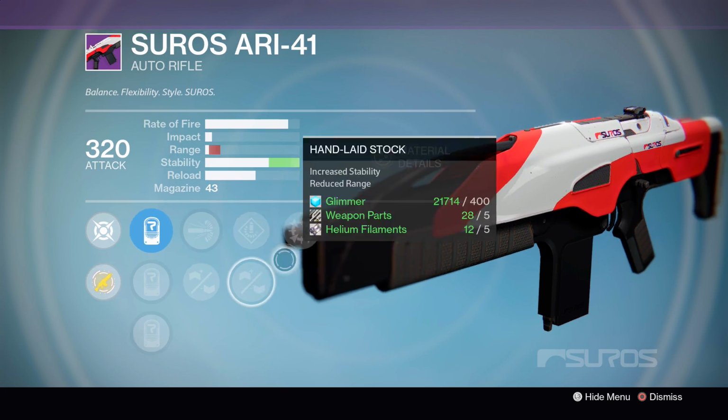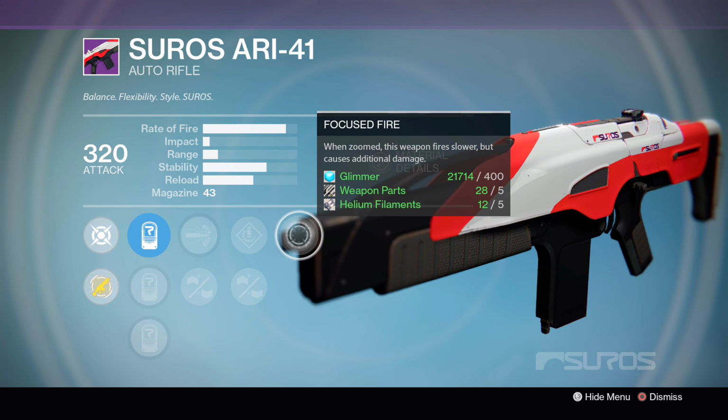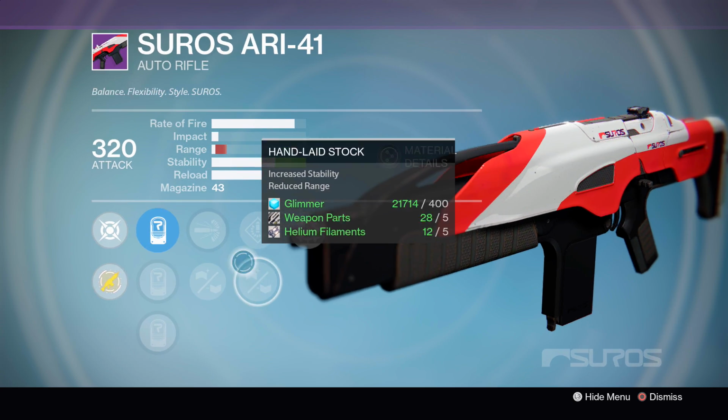High caliber rounds would have been great on here, and then focus fire, which in my opinion kind of messes everything up. Focus fire slows things down, you get that extra damage per shot, but in my opinion that's not a great perk overall for this archetype of weapon. I was just never really a big fan of it. It actually does more harm than good on this archetype of auto rifle than really anything else, so this kind of makes it an instant dismantle for me. Which is unfortunate, because this roll was almost good, almost.